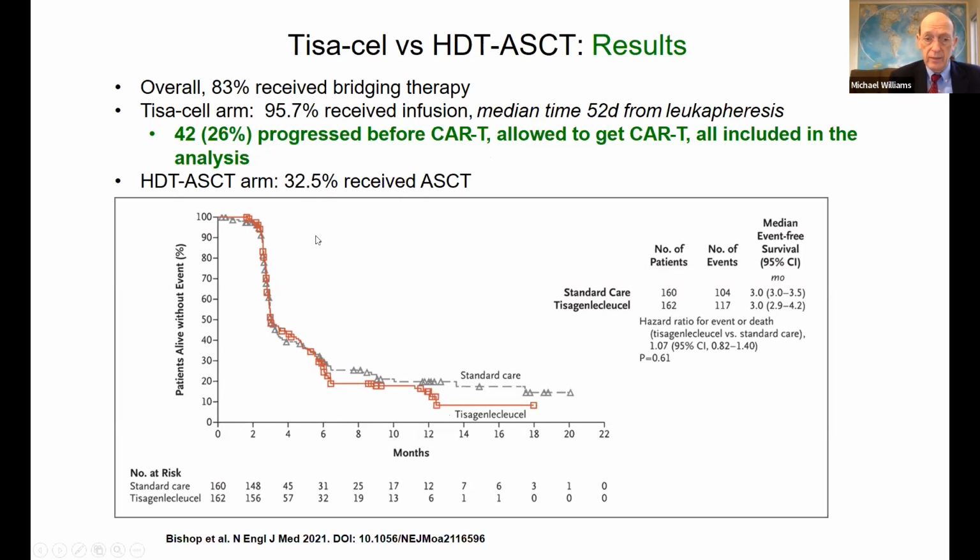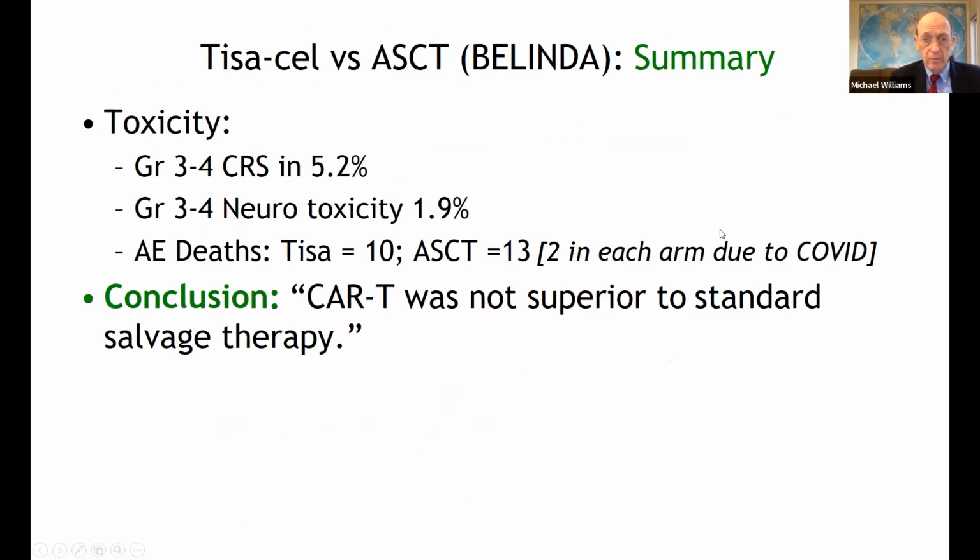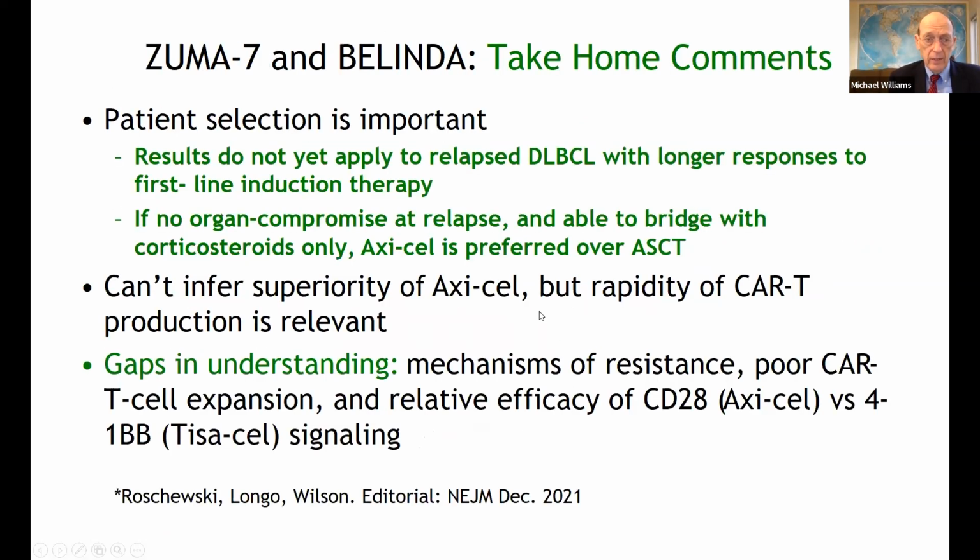Again, similar to the other trial, in the high-dose therapy arm, only a third of patients actually made it to a transplant, meaning that most did not get a sufficient response to their second-line chemoimmunotherapy. So the summary here, you can see there was lower grade 3 and 4 CRS and neurotox felt to be related potentially to the 4-1BB versus the CD28 signaling molecule. So it was not superior in this trial compared to high-dose therapy.